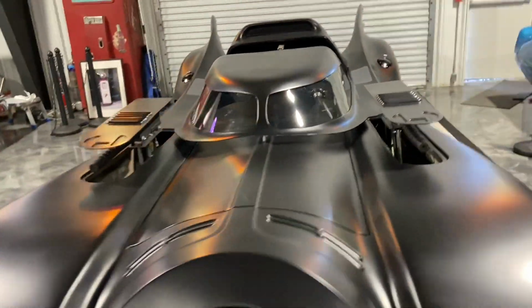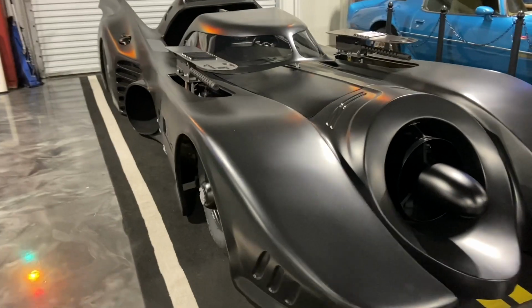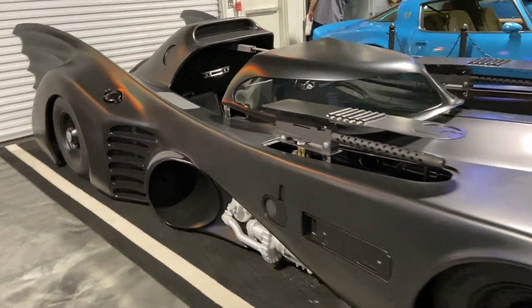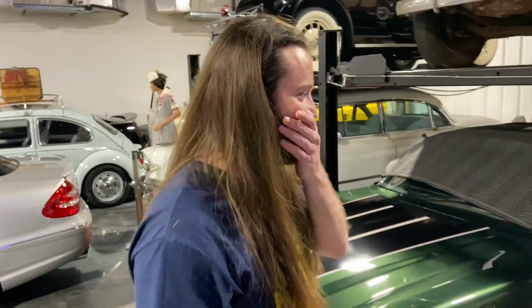And by the way, I don't even know if this is a replica. I think this is actually the one out of a movie. Could be wrong, though. Fact check me on that one. But look at that finish. Look at the shiny finish. Serious. Next car, please. This is the most mind-blowing car I've ever seen.